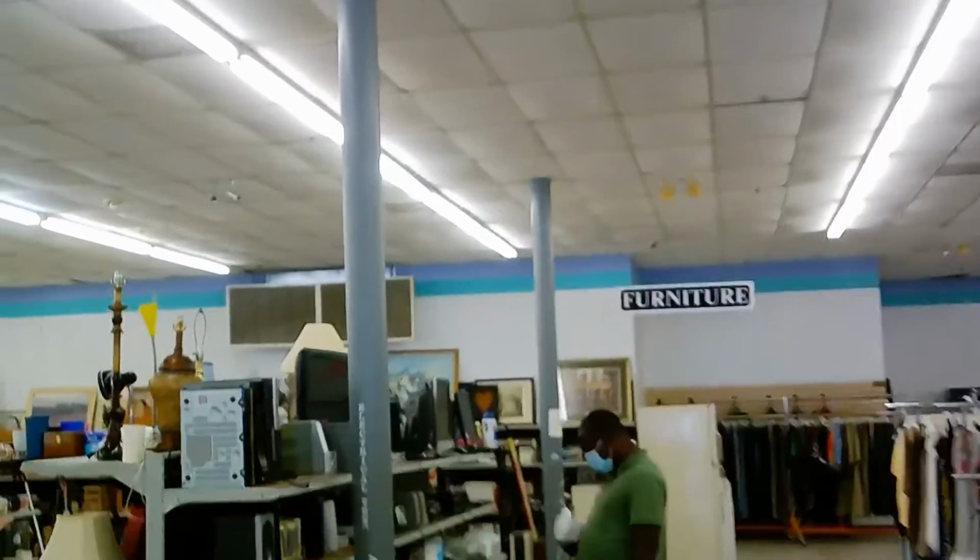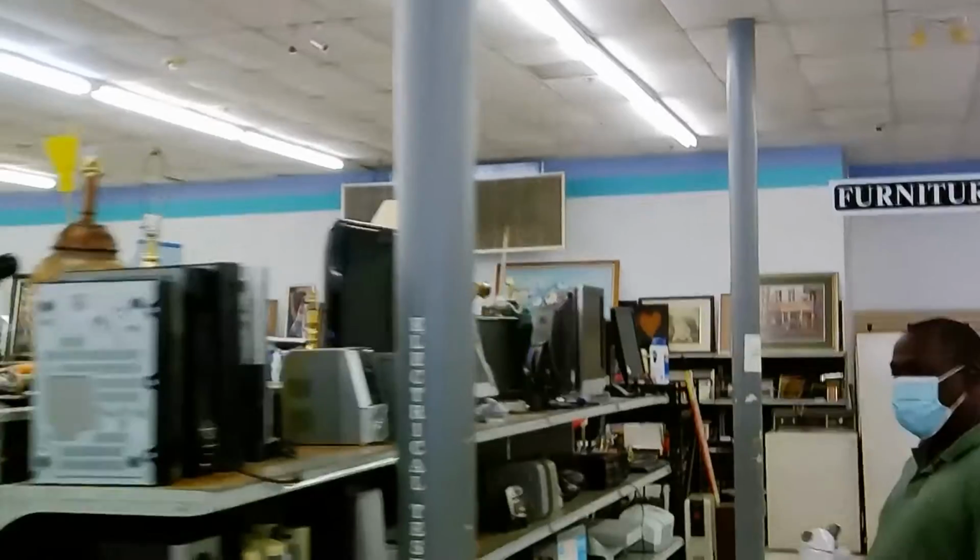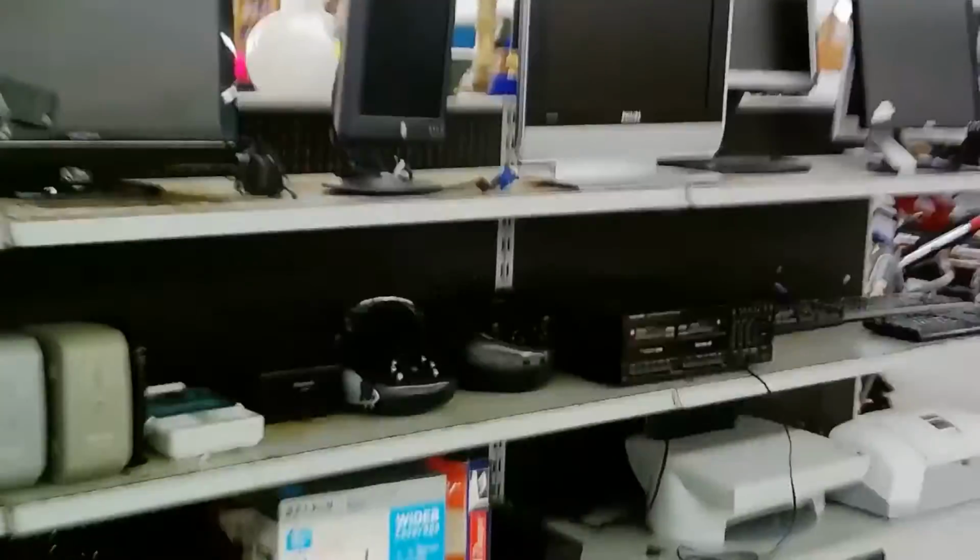And I really could not find much at this Value Village. In fact, I didn't find anything at all. This, again, was mostly just electronics that I did not care for. There was a nice Samsung HD TV there that you may have seen for a brief moment. But yeah, mostly a bunch of junk I could really care less about.